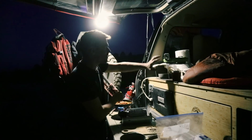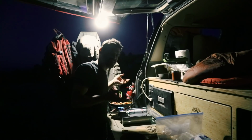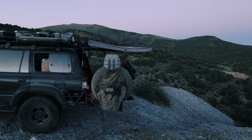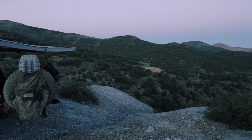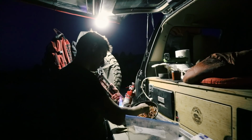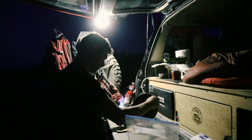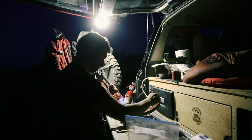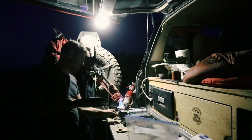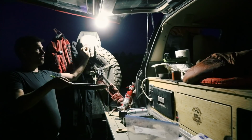Up here I got my pots and pans. The reason my truck is not this lifted, I'm on a slope. That's why I look short. All right, that's done. Into the bowl. You guys remember my water faucet? We're gonna put water in the pan right away.